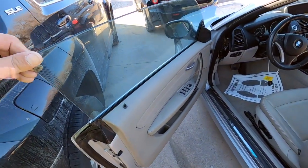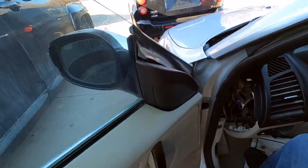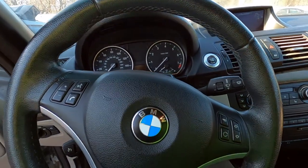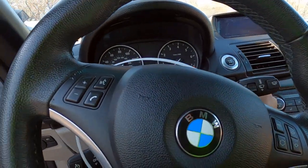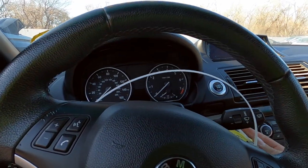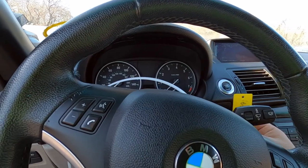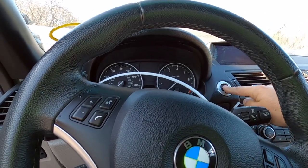This has a buy it now, guys. Oh, man. I like this. Monkey Wrench Mike, you paid too much. You're going to die when I tell you what the buy it now is on this one. You're gonna be like, I paid too much. This is not even a salvage title. It's a clean title. She's ready to go.